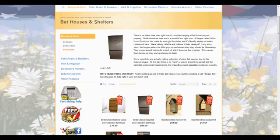I'll just read what it says here. It says, there is no better time than right now to consider hanging a bat house on your property. North American bats are in a world of hurt right now. A fungus called white nose syndrome has made its way into the States, and it's literally wiping out entire colonies of bats and their hibernacula. I'm not sure what the word is, but it's where they hang out in the winter in the caves. A lot of areas are actually banning caving because of this. You can't explore and sightsee through different caves in certain areas, because they're worried that this is being spread via the soles on people's shoes. Anyways, that just kind of goes into what I just told you.